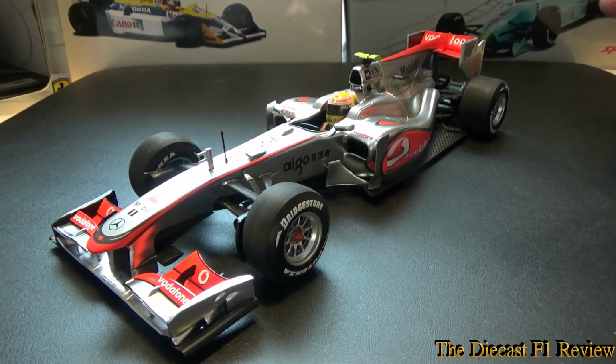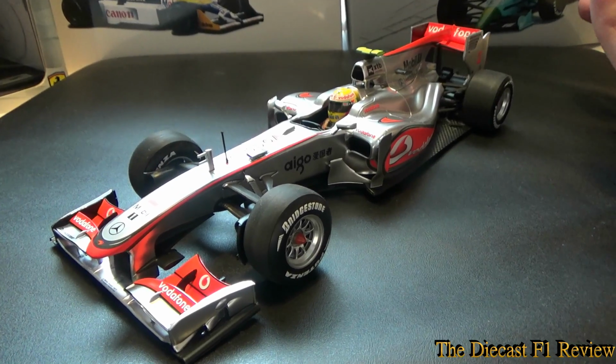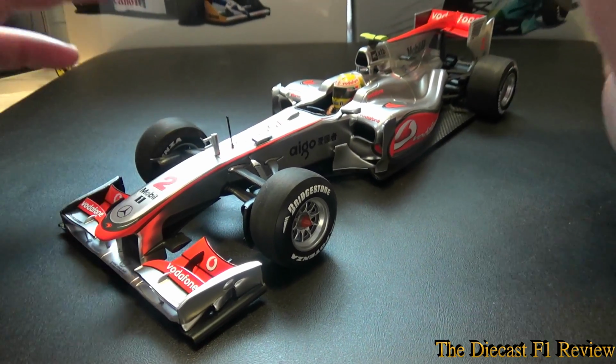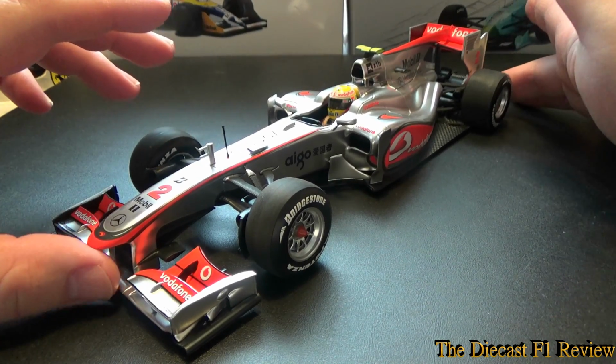But you do have to be careful about the show cars, because the show car returned in 2010, 2011. So you get the 2010 car, but with Pirelli tyres and Pirelli logos and some other bits as well, but that's not a big issue.